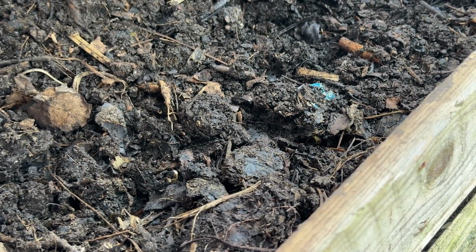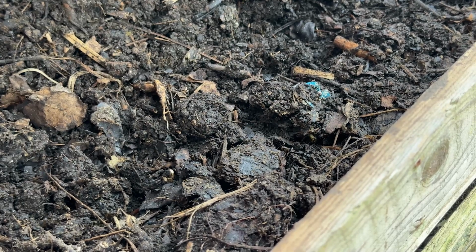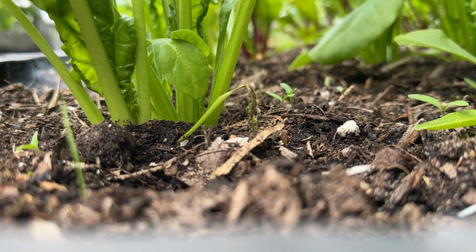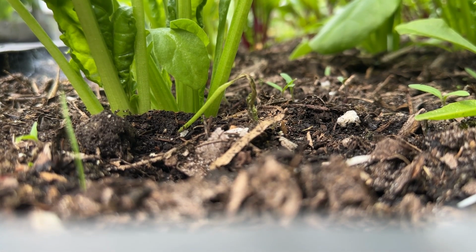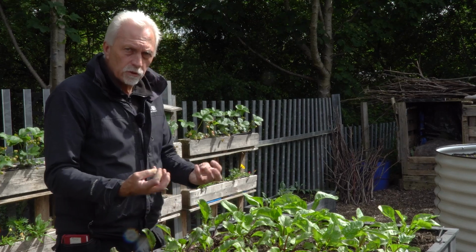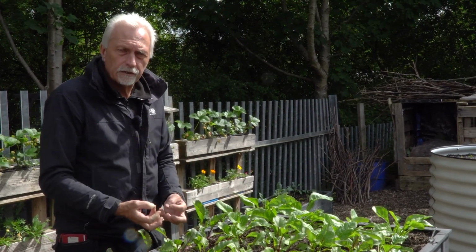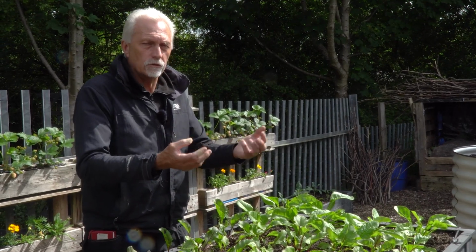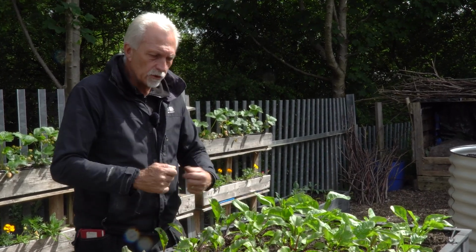You want a bit of structure to it, but there'll be lots and lots of organisms, bacteria and that in the compost, and you're putting that back into your soil, and also encouraging worms, because the worms will come and take that compost down into the soil and feed on it still, and obviously that moves all that compost and goodness down into your soil without you having to work it in.